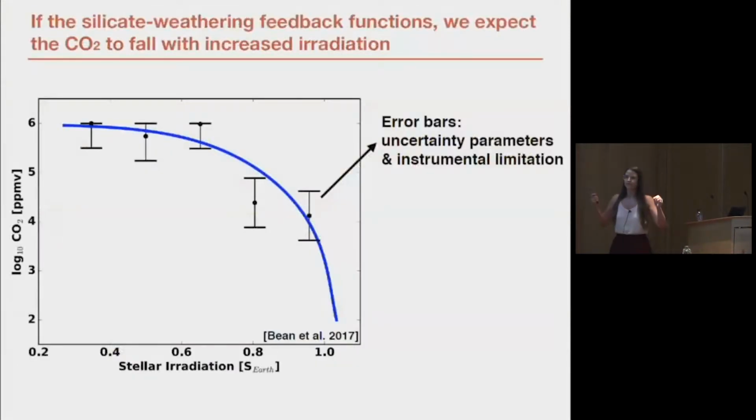Okay, so we want to test whether or not the silicate weathering feedback actually functions on terrestrial planets. And if it does, and we observe a number of them and take CO2 measurements on each of them at different orbital separations from their stars, what we should see is that there should be a drop of CO2 with increasing irradiation. So to illustrate why that is, let's take this point right here.